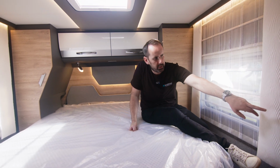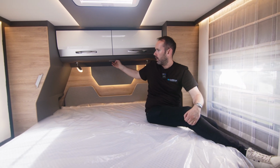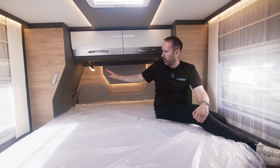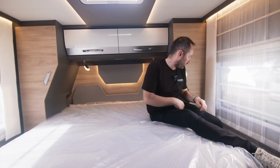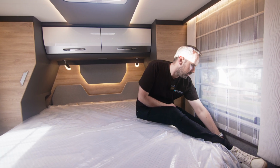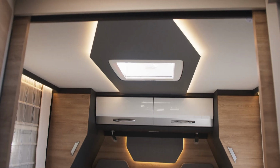You can control the lights from here, and you can also control the lights from here when you're actually lying in bed. On this side, in the cubbyhole, you've got 2 USBs, and on this side, you've got a mains charger, so there's plenty for whatever you need to do. And your Aldi heating radiators run into the bedroom here as well, so it's going to be plenty warm in here at night time.